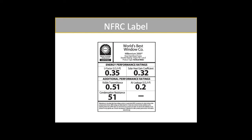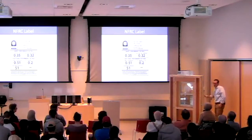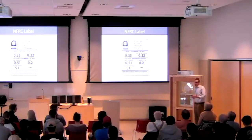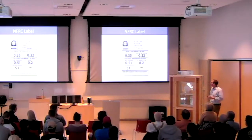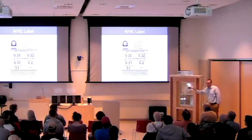Right off the bat, when you get any window from a North American produced window, you're going to see this sticker right here. This is what's called the NFRC label. This is just kind of a generic version. And basically what you're going to see on any NFRC label are criteria. And the criteria are U factor, solar heat gain coefficient, visible transmittance, air leakage, and then condensation resistance.